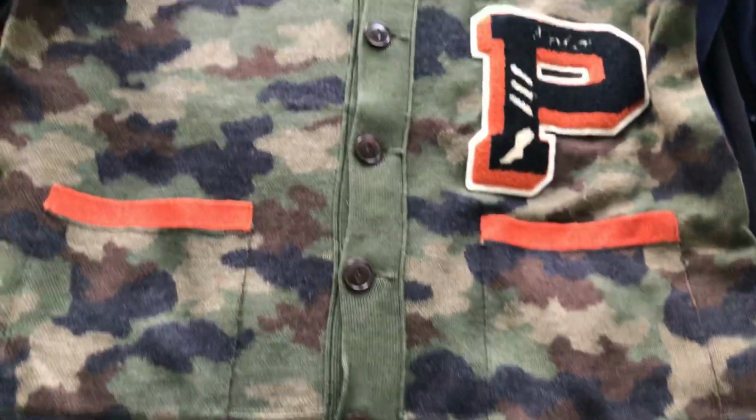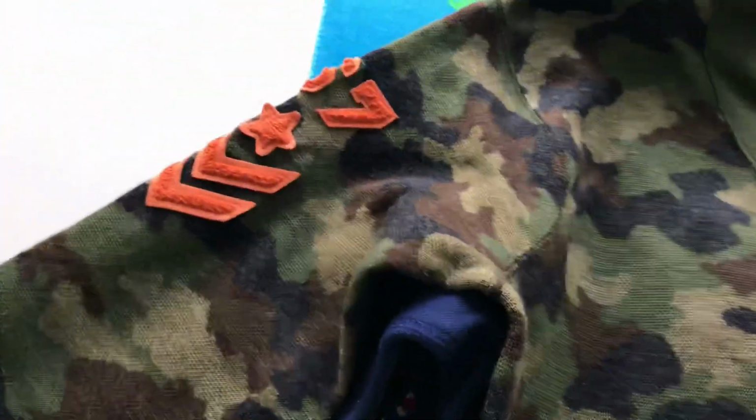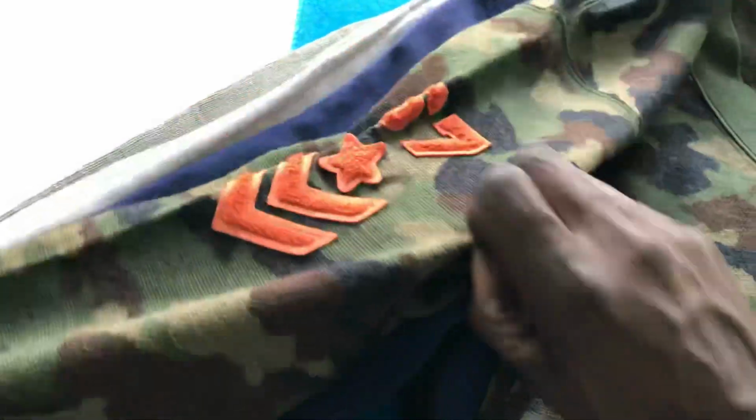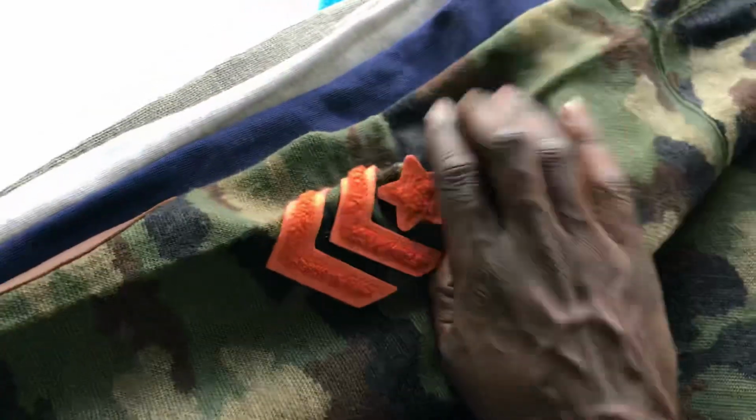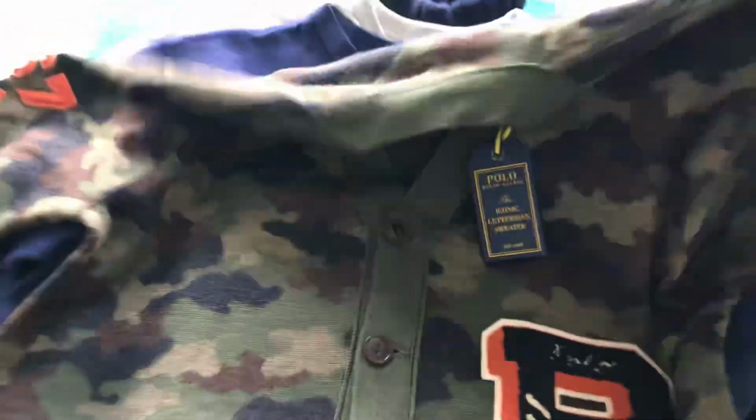Very, very cool looking camo. You got your military style Chanel patches on the arm. Yep. Let's check out the back.